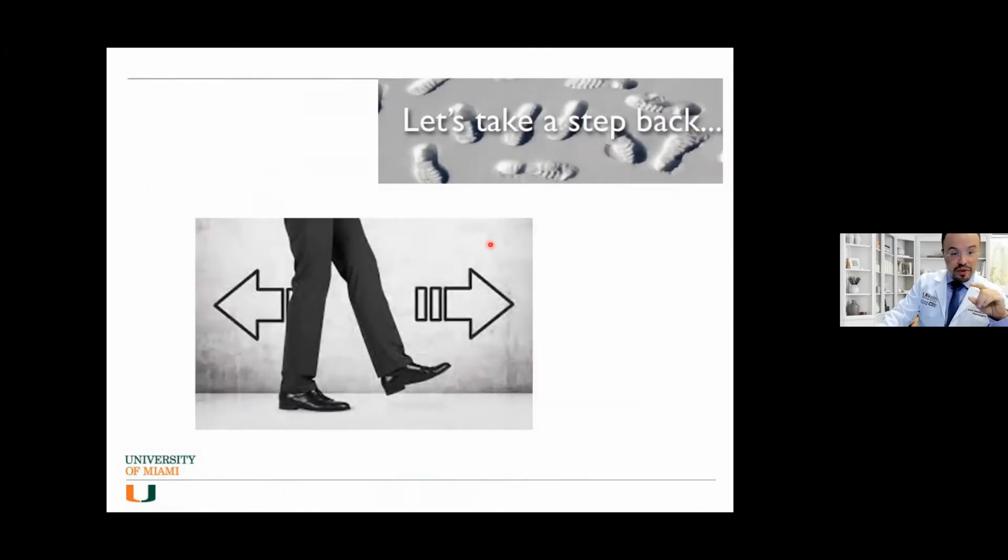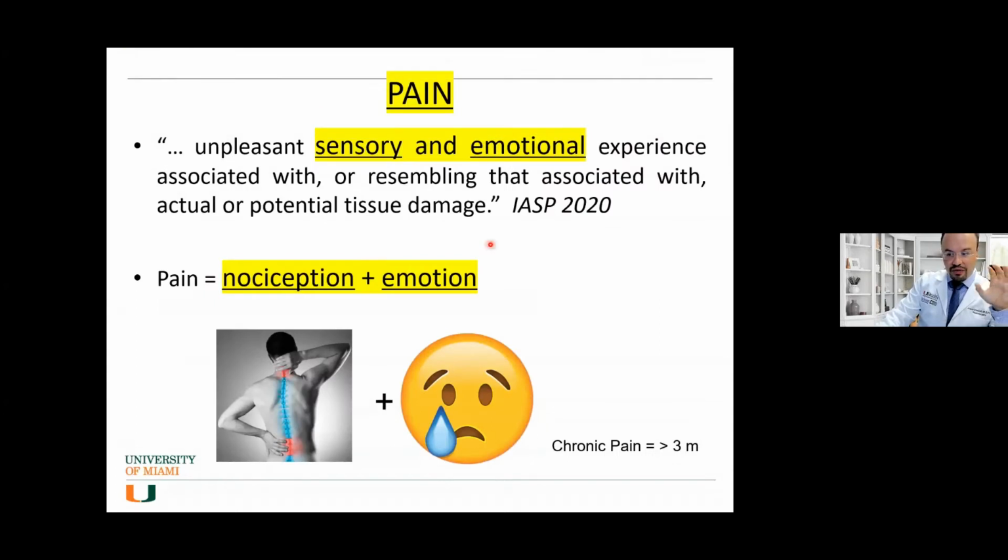But before we dive deeper into spinal cord stim, let's take a step back and review some key concepts on pain. For instance, the International Association for the Study of Pain defines pain as basically two components, sensory and emotional. That's very important to remember because this will be useful when selecting patients and the strategy.